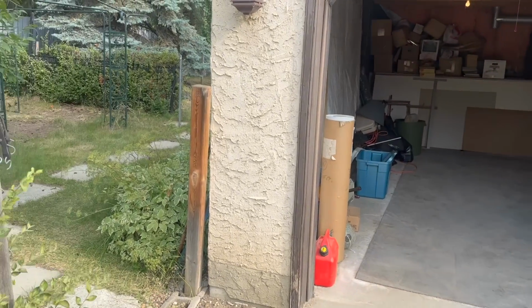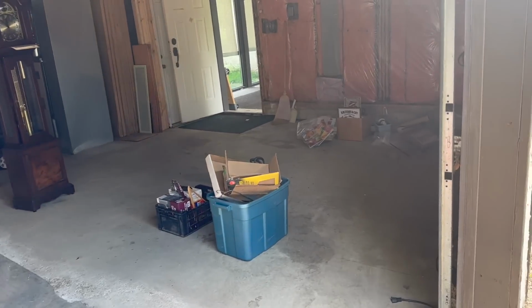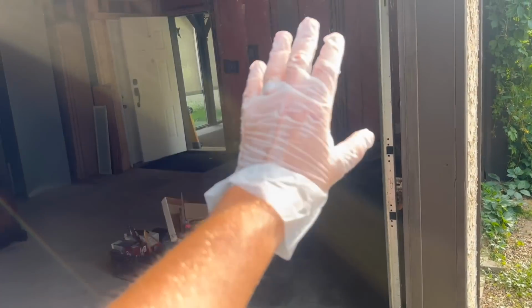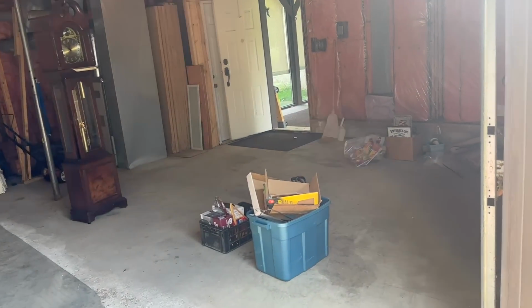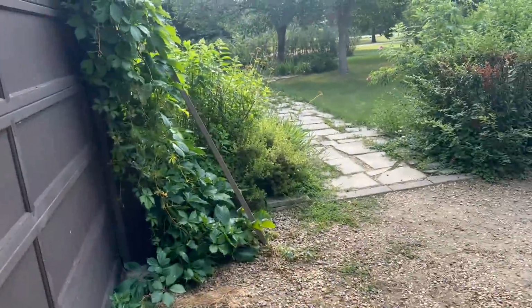sweeping the garage. You could actually park a car in here again. And I'm separating stuff into things that have to go, charity, auction, etc. The last of the things that were in the house. Let me go around this way.